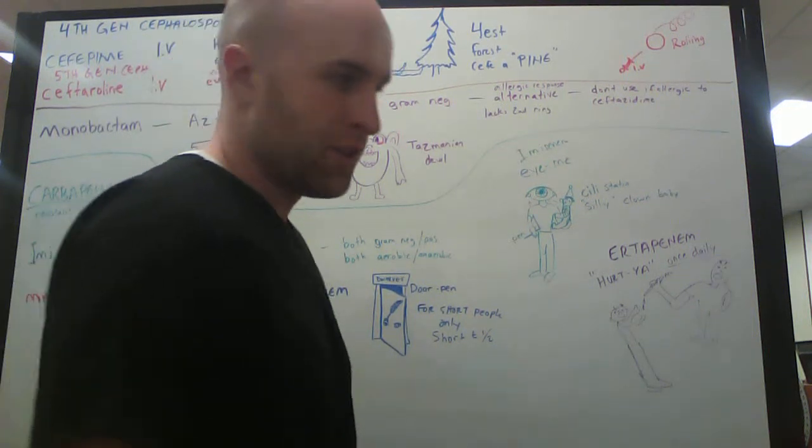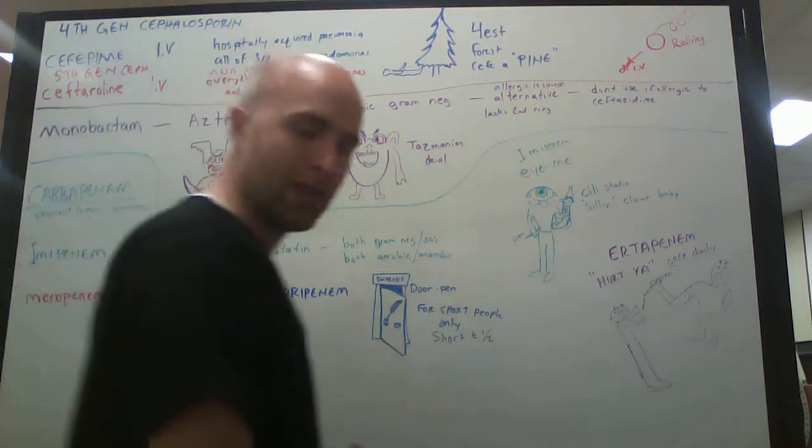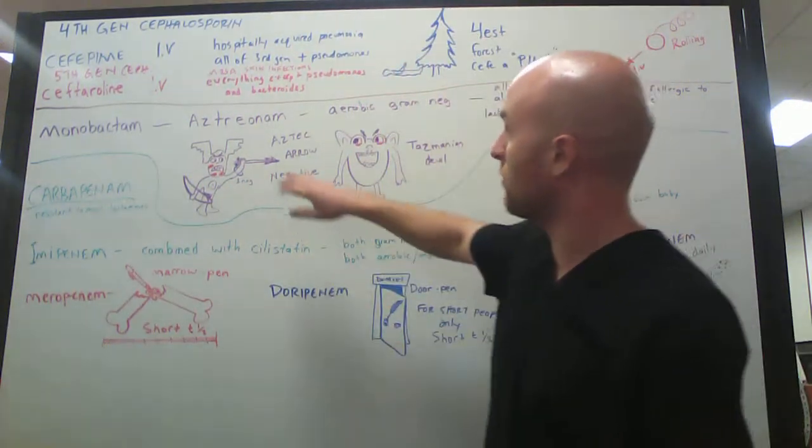This is Pharmacology for Exam 4 with antibiotics. This is covering the last bit of the cephalosporins with the 4th and 5th generation cephalosporins.